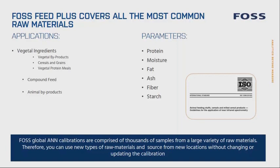As you may hear, this is time-consuming, and the reference analysis represents quite an investment. That is why FOSS have built a set of ready-to-use calibrations to get you started right away. FOSS global ANN calibrations are comprised of thousands of samples and a large variety of raw materials from around the globe. Therefore, you can use new types of raw materials and source from new locations without changing or updating the calibration.